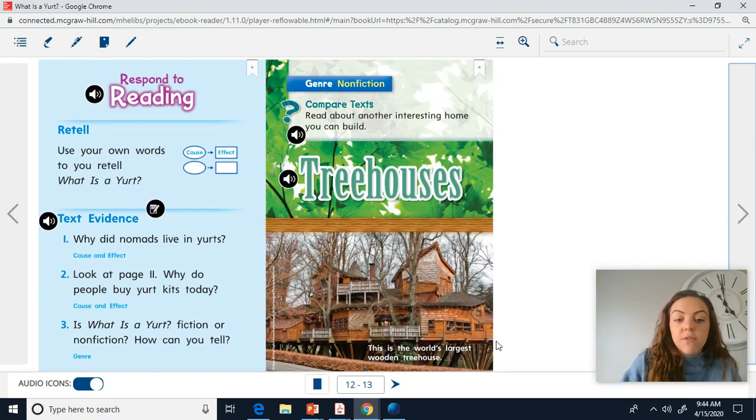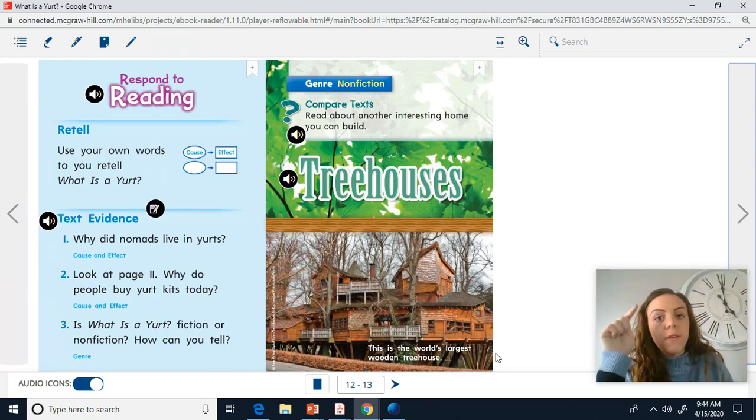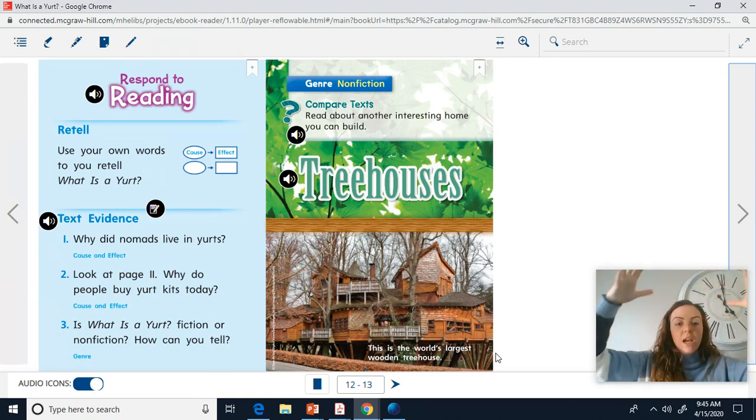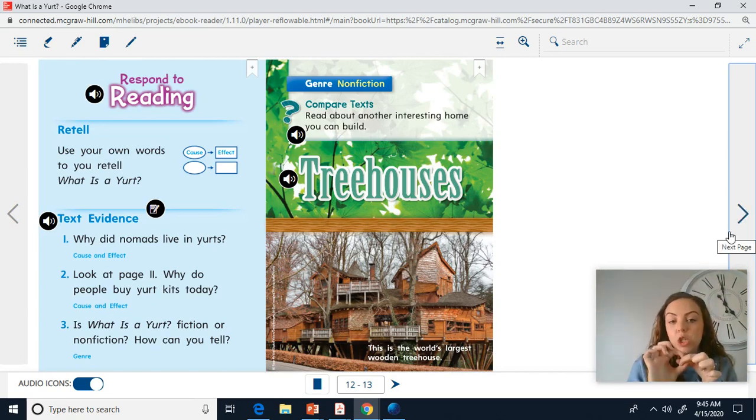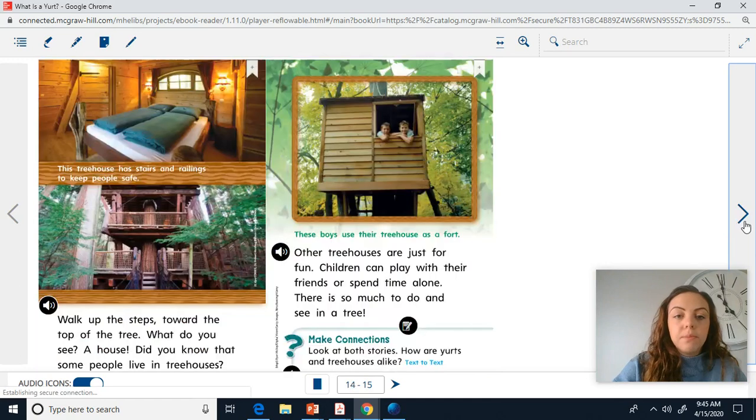This picture is of the world's largest wooden treehouse. How cool is that? That makes me think about Tarzan. If you've ever seen Tarzan, they have that big treehouse they build up in the trees, and that's what that makes me think about. So that is my connection to another story. Okay, this treehouse has stairs and railings to keep people safe. That's pretty cool.